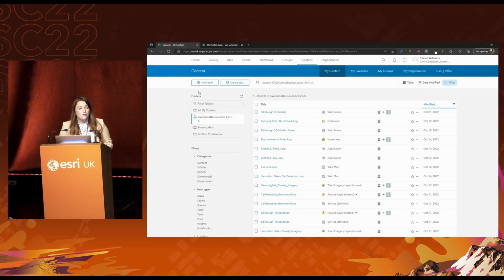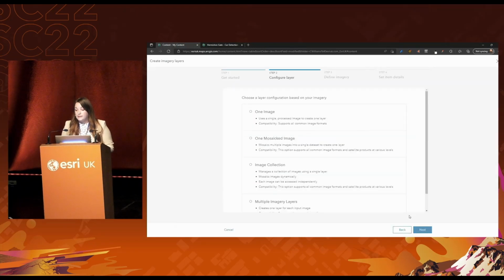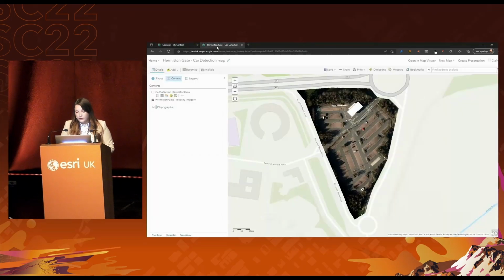Recently, we introduced a new software as a service capability, ArcGIS Image for ArcGIS Online. So this means that we can now host, store and analyse imagery and raster data in ArcGIS Online. And uploading data is as easy as using the step-by-step workflow, selecting the type of imagery that I want and in what format. Today I'm using high-resolution imagery from our partners Blue Sky for all the park and ride locations around Edinburgh. And once these are uploaded, I can then share them internally within the organisation, giving other users instant access to view and analyse this data.